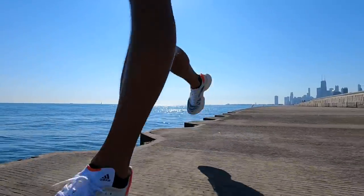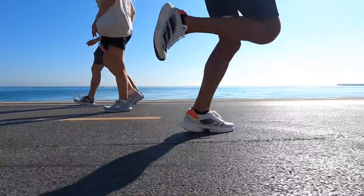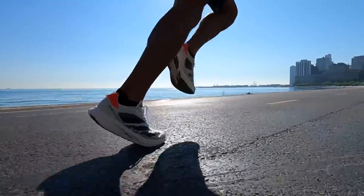And I feel like there's just an extra special little boost, a little extra something that it gives me back. I feel like there's an instantaneous response in terms of my input and the output that I'm getting from the shoe. I feel like it's always working really well with me.